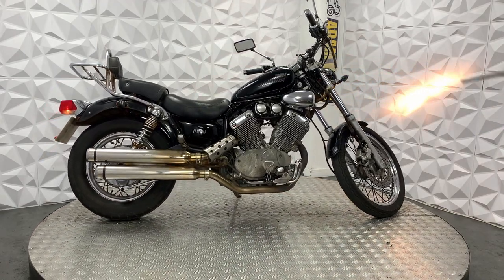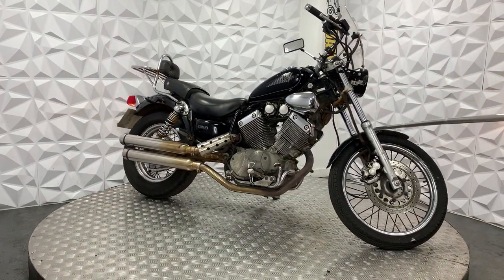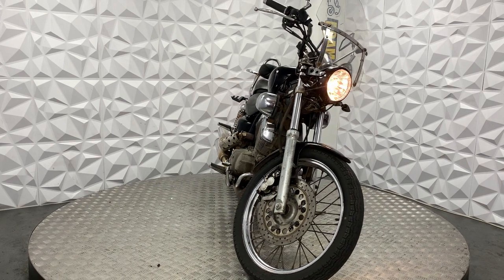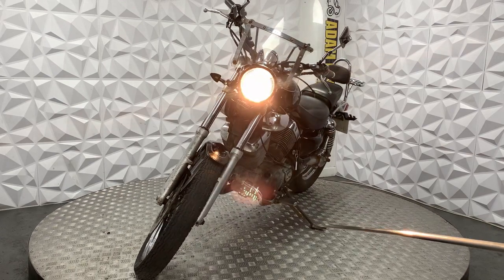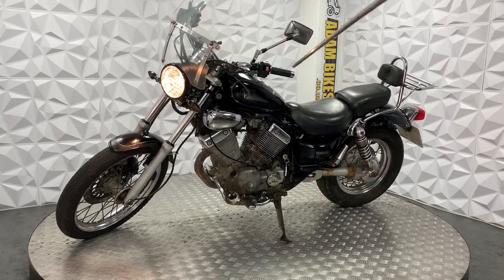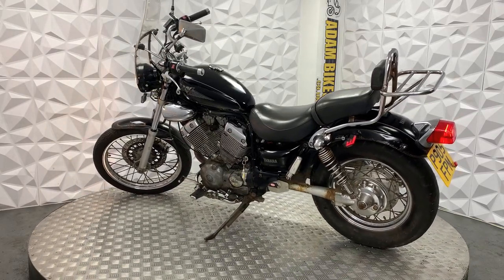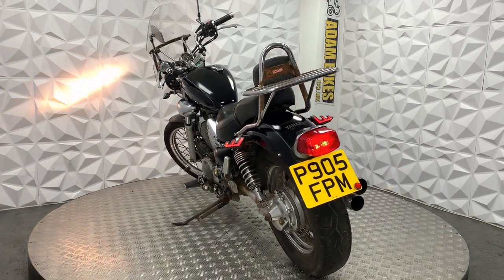All the dash works nicely. There's no indication of there being an issue with the bike. Obviously, all the lights work: indicators, high beam, low beam, brake light, all working smoothly. It's got very minimal rust to it, especially for its age. Runs really well. Obviously, it's got a manual choke, which is down here, and when you come and view the bike or have it delivered to you, it's got a sticker to show you which position to put it in for when it's cold and when it's running.